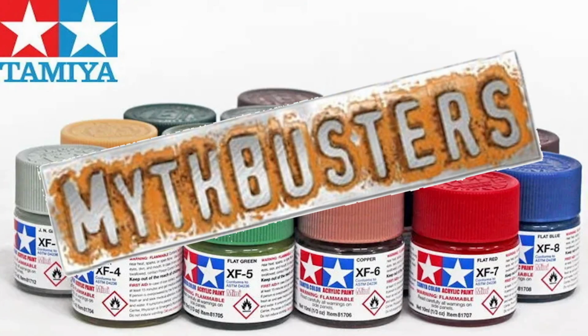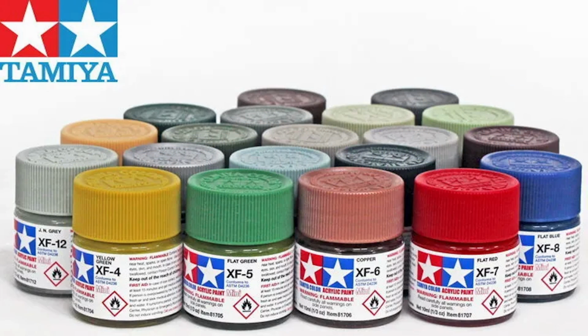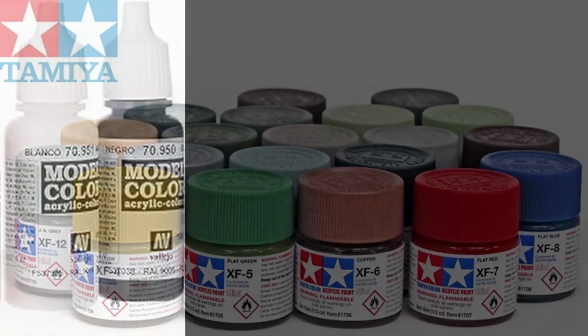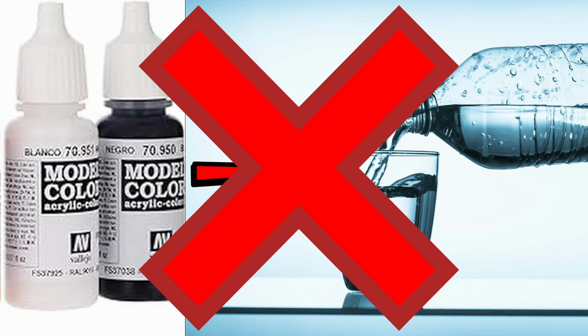Let's clear up some myths about acrylic paints. I cringe whenever I hear people say things like, "Well, Tamiya paints aren't really true acrylics because they're alcohol based," or "acrylic paints are water based." For the record, both of these statements are completely wrong.